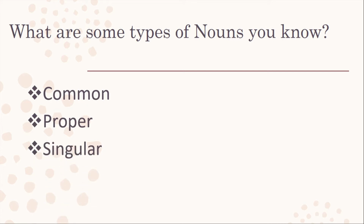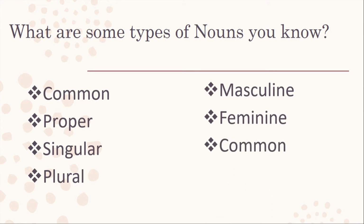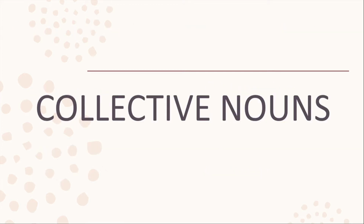Now we are going to move on to the nouns that we discussed. We did singular nouns. Yes, we did. What is the next one? Plural nouns. What are the nouns we did? We did masculine nouns. What else? Feminine nouns. What else? Common nouns, and we did neuter nouns. So we have been talking a bit about nouns. So today we are going to talk about collective nouns.